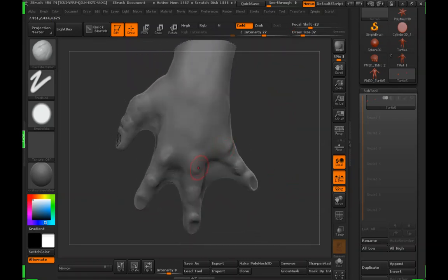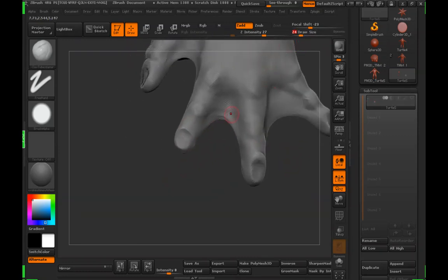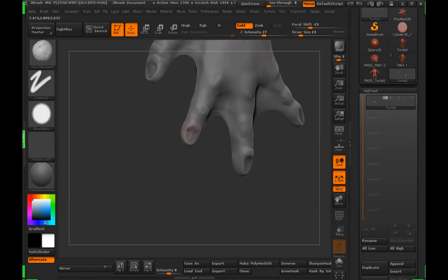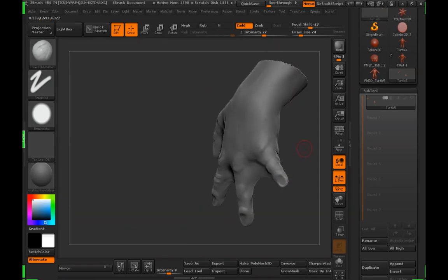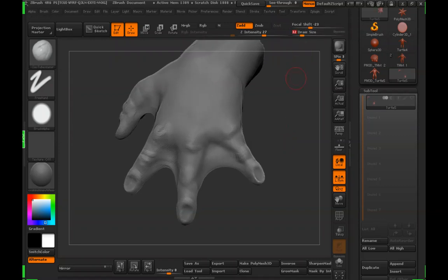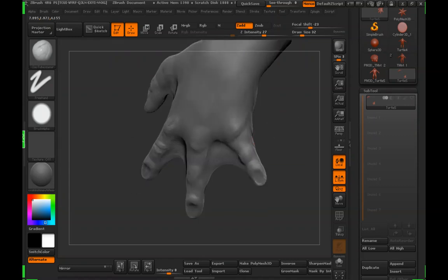Alrighty. So a little bit of detailing on this guy's hands. The real fun part will begin when I start adding scales and higher detail actually.